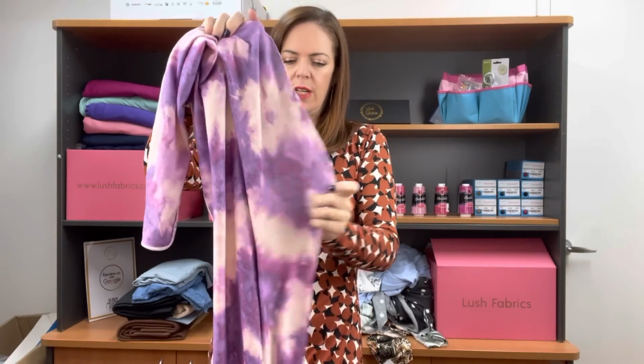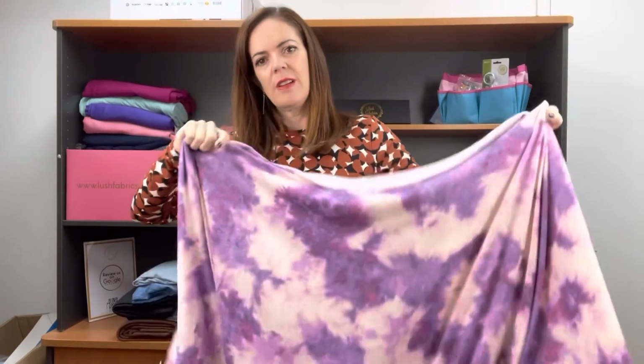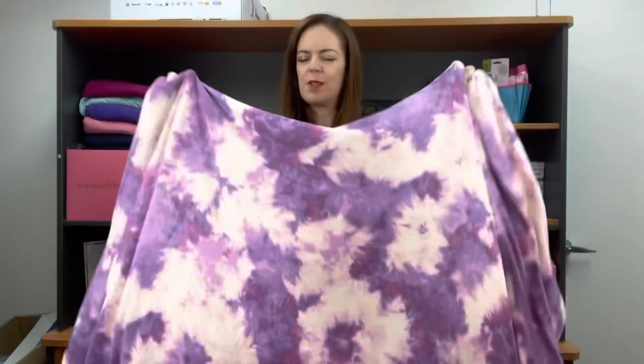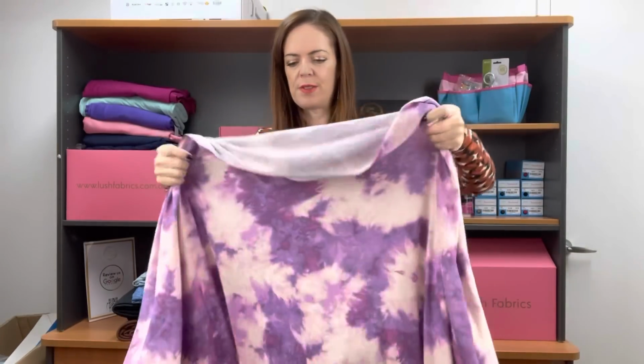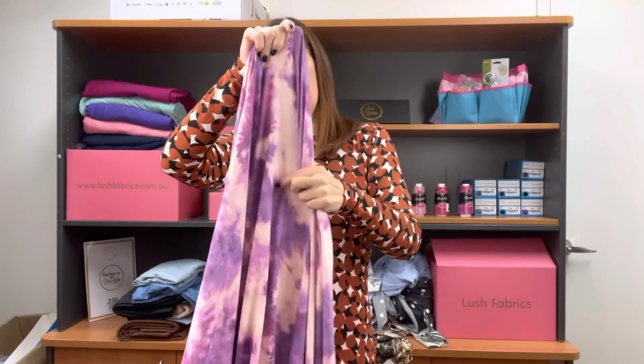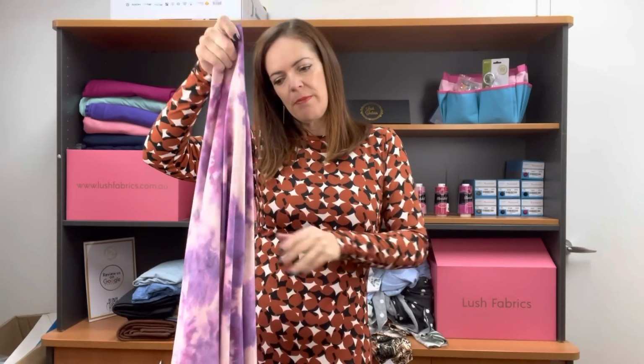Can open it. Sorry, there we go. How cute is that? Beautiful colors. So again, really gorgeous and soft, really nice and stretchy, really drapey.